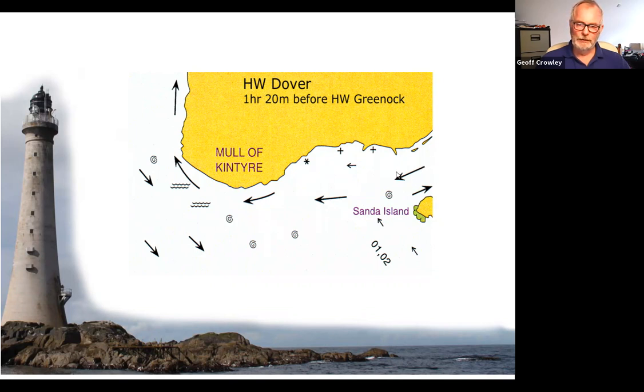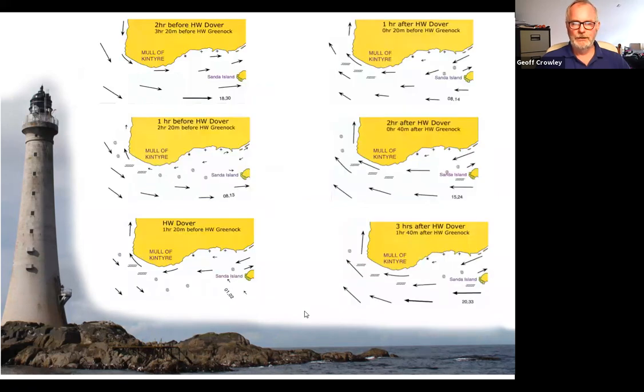So if you keep inshore, then you can follow these lines here, and you notice that at this time, 1 hour 20 before high water Greenock or high water Dover, for this time of the tidal flow, you can take the inshore route and have a positive flow around this route here, while at the same time the water is coming through the main passage between the Mull of Kintyre and Northern Ireland in the opposite direction. This chart gives us 6 of the hours, and in the Admiralty tidal chart, which is also recopied in the sailing directions, you can see a chart for every hour according to the tide.